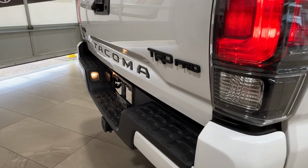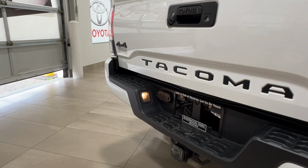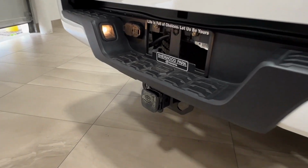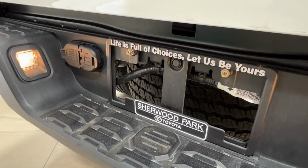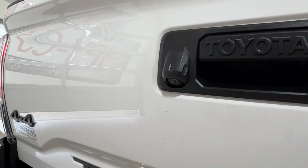On the back, you have, again, TRD Pro logo on the right-hand side, Tacoma logo across the back, 4x4 on the left-hand side. Underneath, you have your hitch receiver, and looking straight through, you have your spare mounted underneath. And then right next to your rear handle is the backup camera.